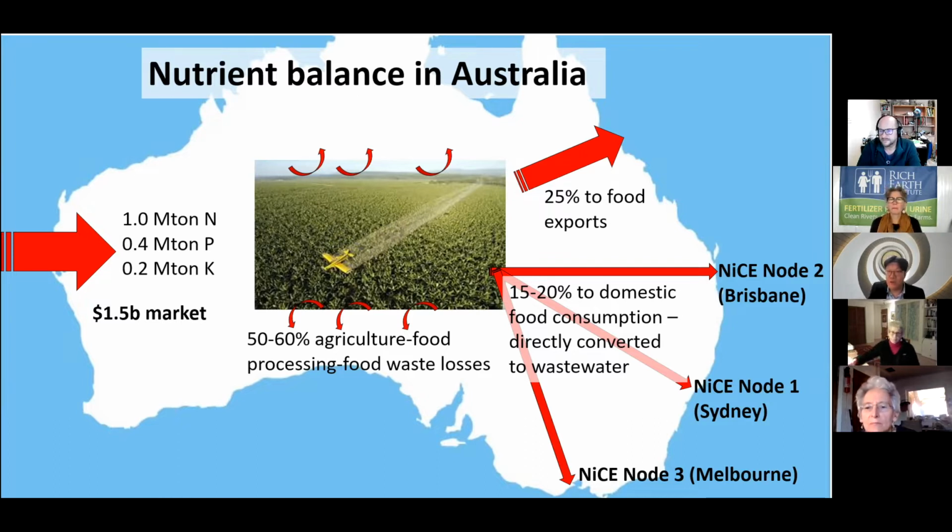So we have 3 different locations: Sydney, Brisbane, and Melbourne. Each location has a different scale of urine diversion system, at a building level, as well as some parkland and mobile toilet systems. So we try to look at how we can optimize the different applications of urine diversion systems to collect the nutrient for fertilizer applications.